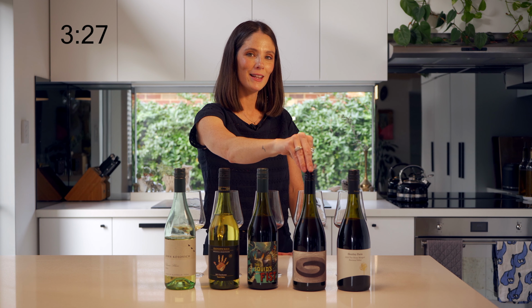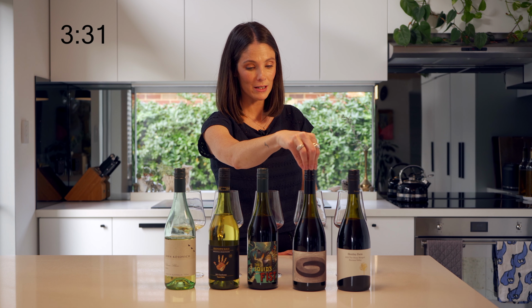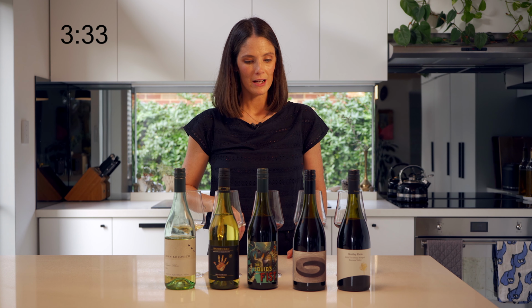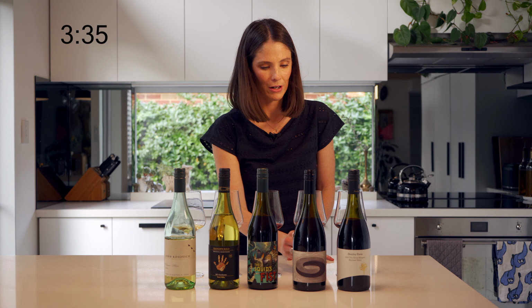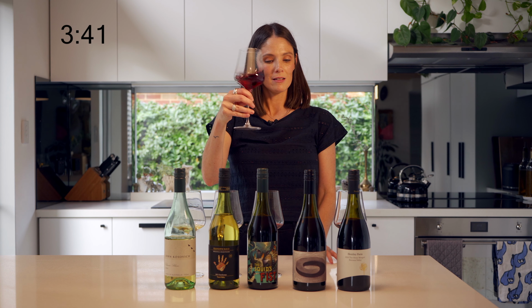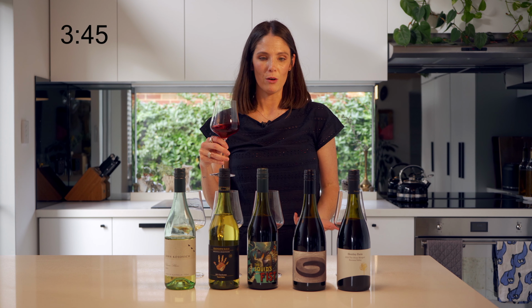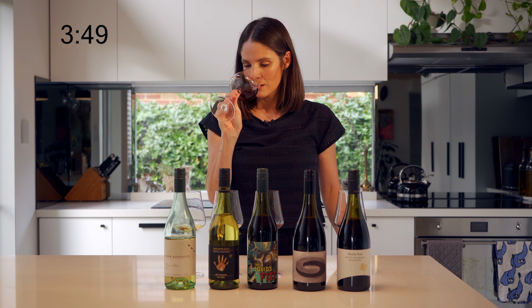Moving into this one. Now, for those of you that know, and pretty much everyone does, I love Vale Grenache. I love Vale Grenache. This is the 2018 In Praise of Shadows Vale Grenache. This is wild ferment, unfined, unfiltered, vegan friendly, all that stuff. It's from the Blewett Springs area, Clarendon.